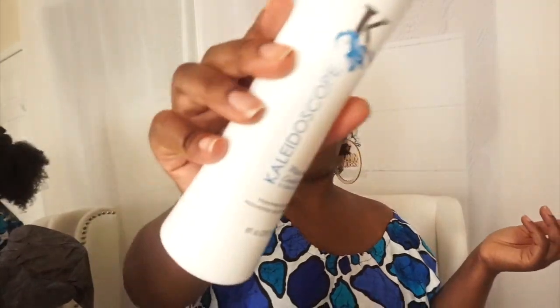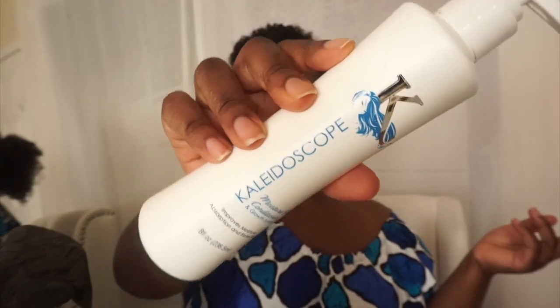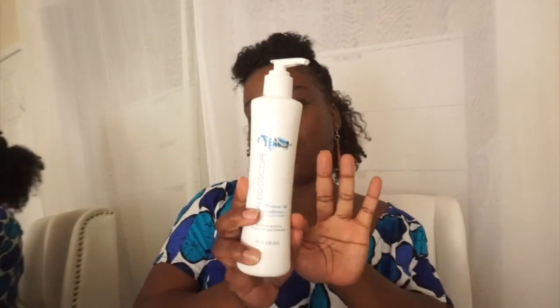And the last product that I have is the Moisture Silk Conditioner and Growth System. It improves moisture absorption and retention. So that's what I have. I gotta say, I love the bottles. I love it. It's just so chic and dainty and easy to hold.